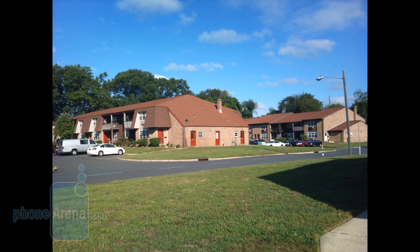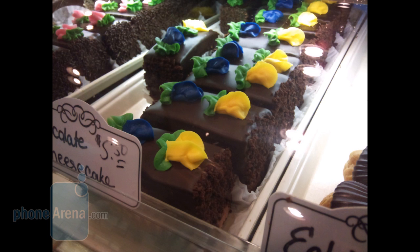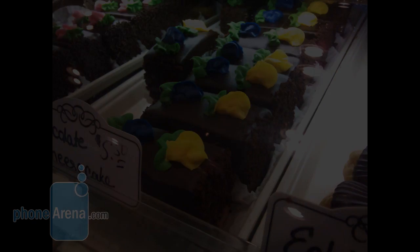Indoors though, it did a good job still. It had a fair amount of detail, and colors were still well represented. Unfortunately though, if you're going to use the flash, it just failed to illuminate the shots, and it just didn't offer enough lighting to produce good shots with it.